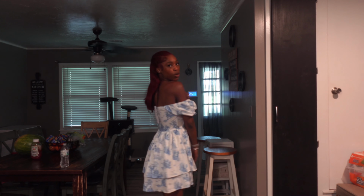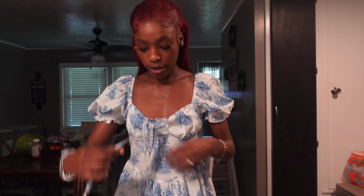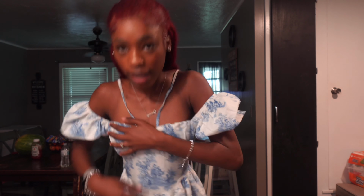You can do off the shoulder, or you can do on the shoulder, and you can take these little strings right here. Hold on, you guys. And you can tie it like that. So it's whichever one you prefer. But this is the fit, you guys.